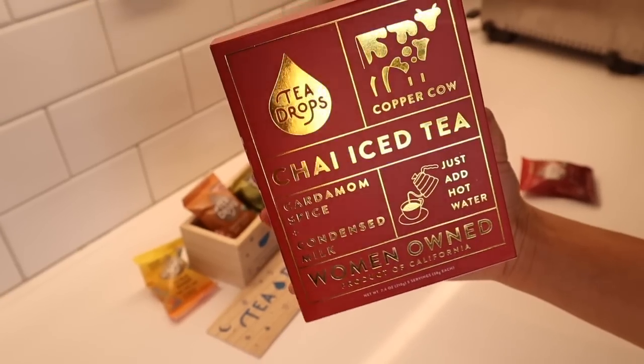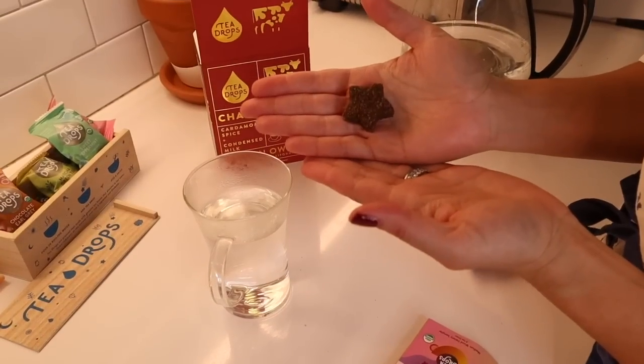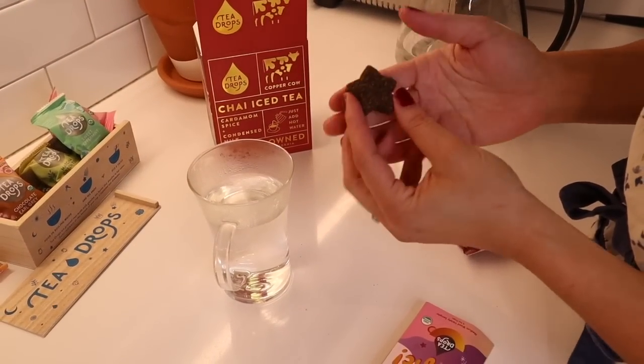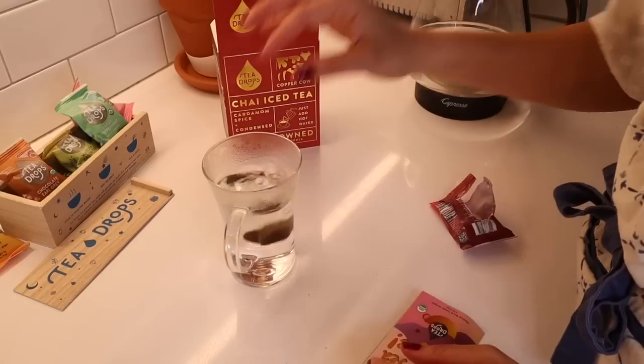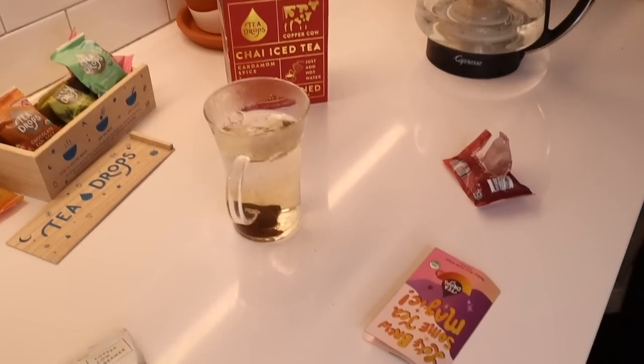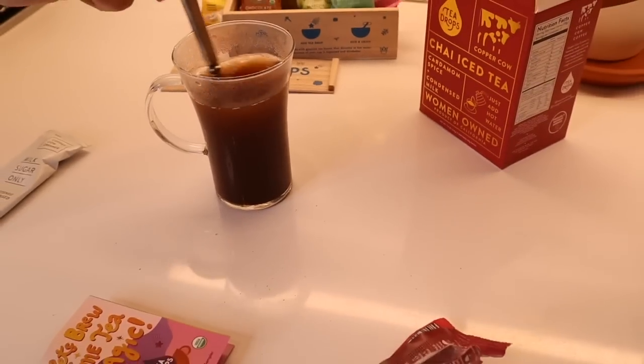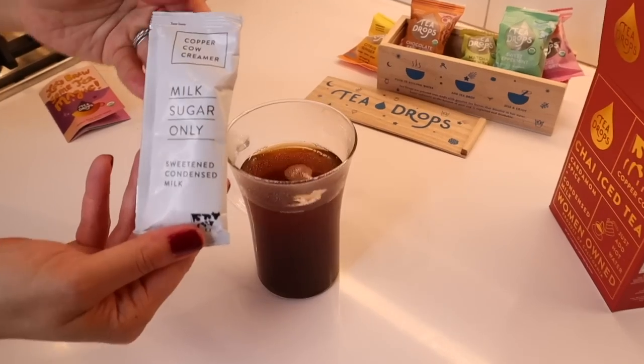So my favorite is definitely the Rose Earl Grey in the sampler box, but they also have a chai iced tea, and it is so easy to make. I'm used to putting all the spices together and boiling it over the stove and everything, which of course is good as well. But this is an instant one made with this organic tea, and it comes with a little condensed milk packet, and that one is so good. I could picture myself drinking that a lot in the fall.